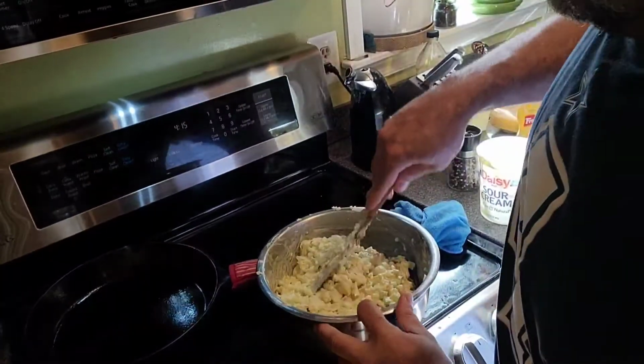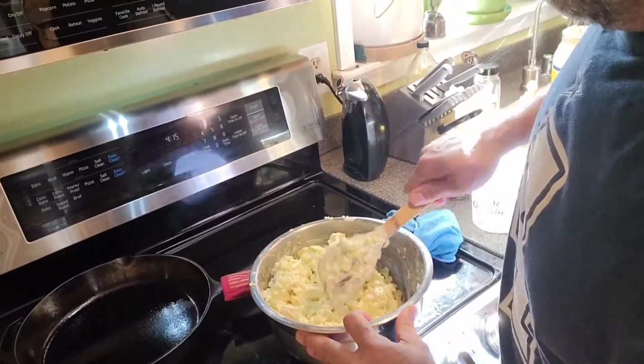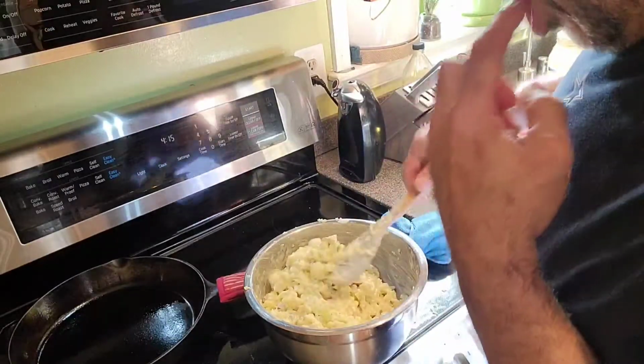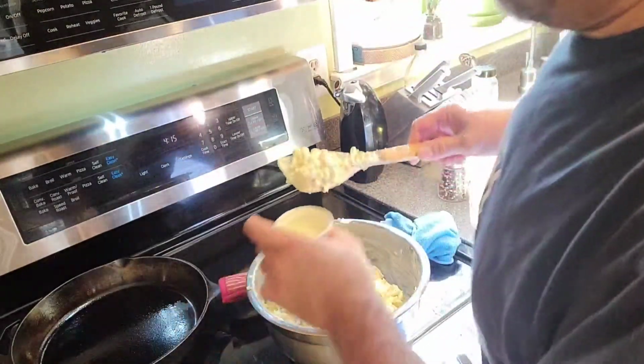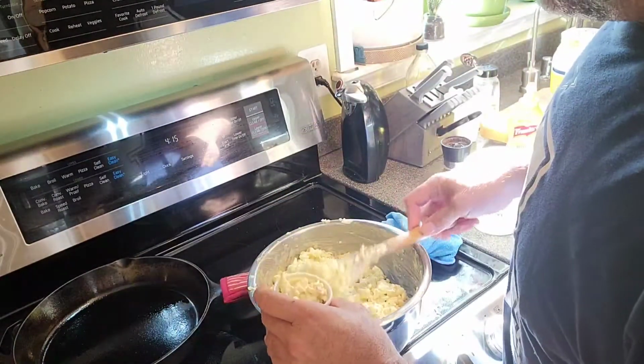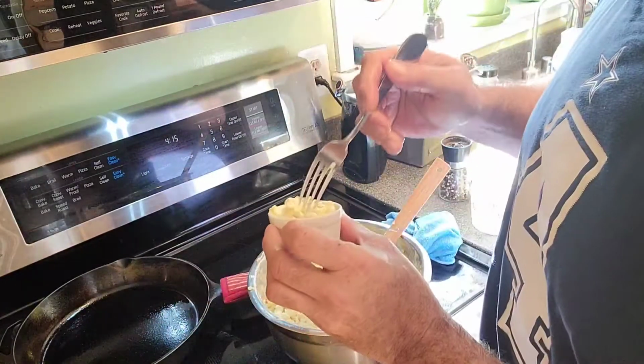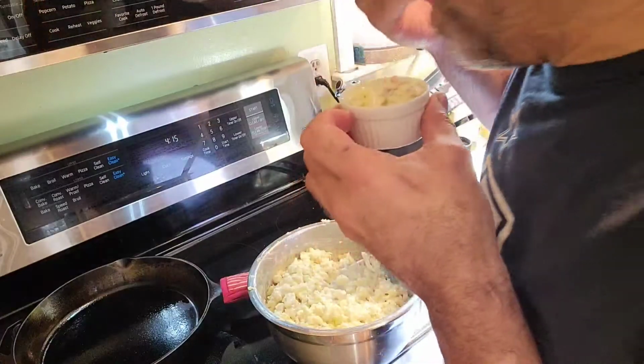All right, look at this one more time. Look at that. That is everything that a keto body wants and needs. There is no carbs in there, and look at it. That even looks like potato salad. Mm.